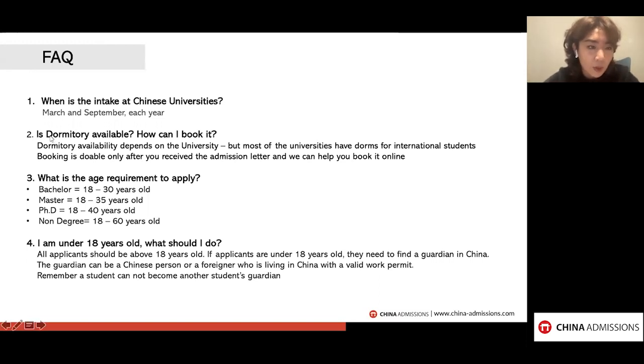This one is for students who are already in China. Is a dormitory available? How can I book it? Usually this kind of question comes up during the enrollment stage, because by then you will be booking a dormitory and making your selections. Dormitory availability depends on the universities, for example how many people are in one room, the facilities, and things like that. But most universities have dorms for international students separately, and booking is only possible after you receive the admission letter and during the enrollment process. So we can help you book it online.